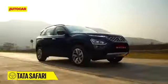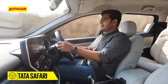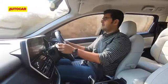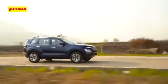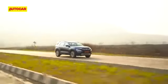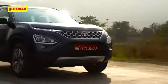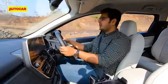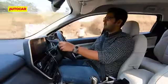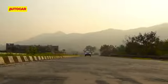Without a doubt, it's the Safari Automatic that's the one to buy. The Fiat-sourced 2-litre diesel engine, branded Kryotec 170 by Tata Motors, is best enjoyed with the Hyundai-sourced 6-speed automatic transmission. Now, this gearbox is well in tune with the characteristics of this engine. Gear shifts are always timely, they're always smooth, and when you do want to take manual control via the gear lever, you'll find that the unit is quite responsive as well.